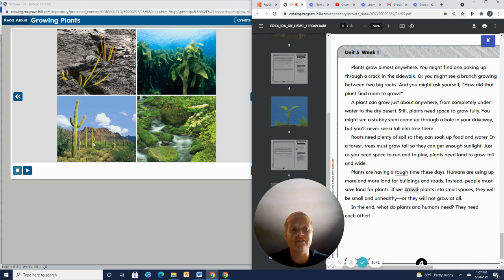Plants are having a tough time these days. Humans are using up more and more land for buildings and roads. Instead, people must save land for plants. If we crowd plants into small spaces, they will be small and unhealthy, or they will not grow at all. In the end, what do plants and humans need?